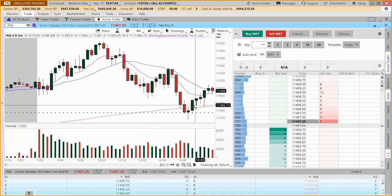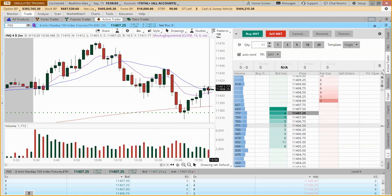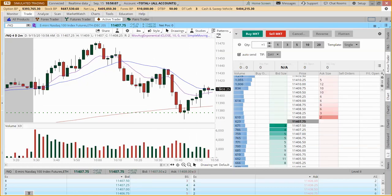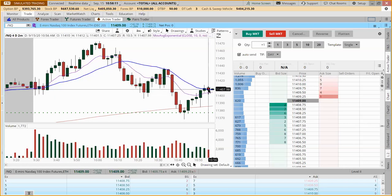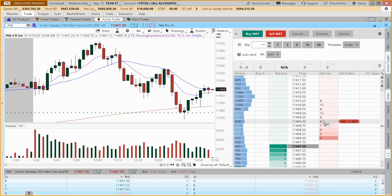We don't have a pattern yet. So we had pullback, continuation higher. Let's see if we're gonna get this blast up into the 14, or we're getting lower here. Very choppy market, very choppy.